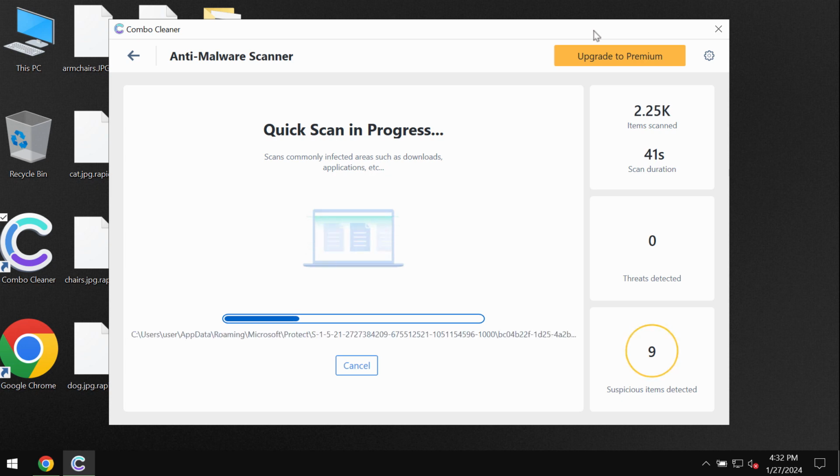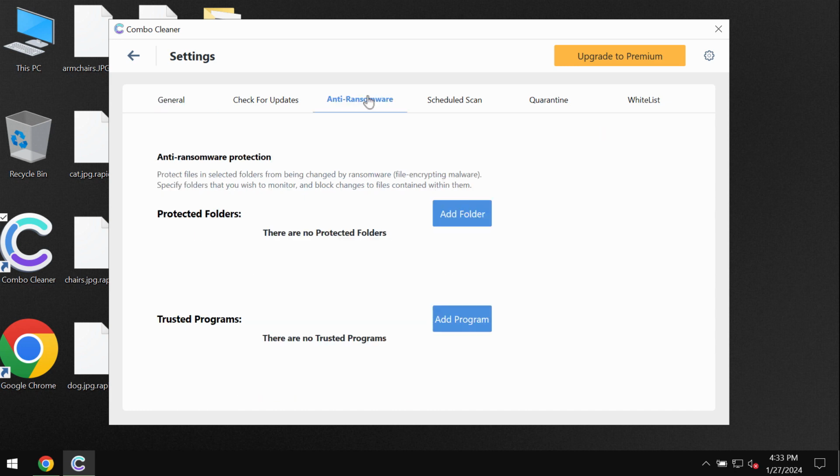Combo Cleaner, though, does not decrypt the files. It helps to remove the ransomware and it helps to protect the data, but it does not decrypt the files. Keep this in mind. And there is no other antivirus which would be able to decrypt the files. But Combo Cleaner is powerful enough to effectively detect and to remove this ransomware. Protection of files by Combo Cleaner is carried out with the anti-ransomware feature.